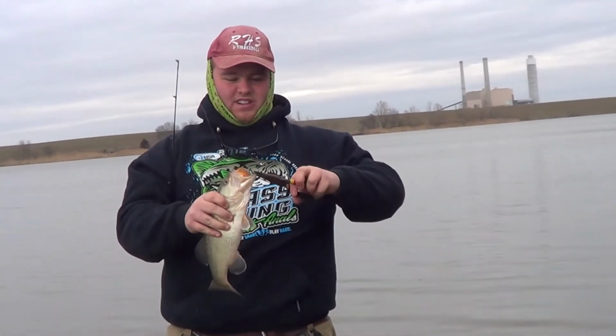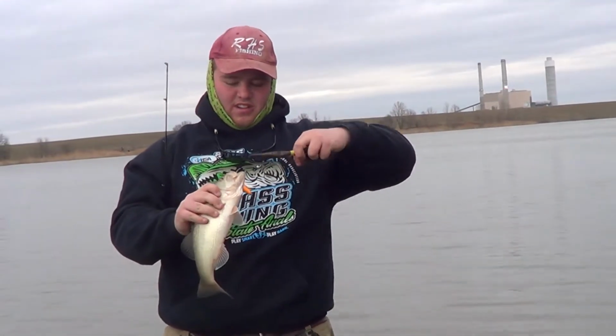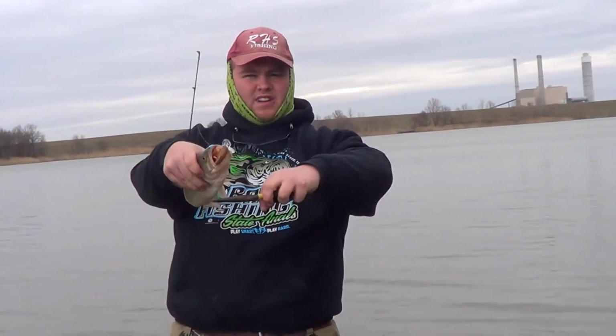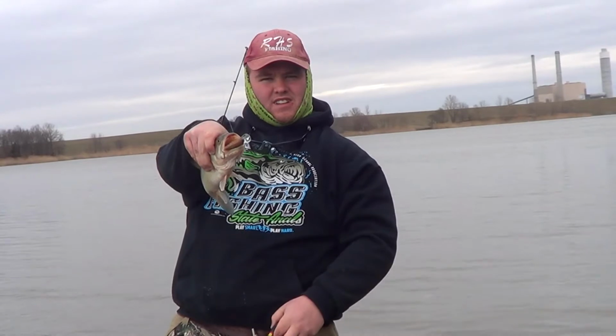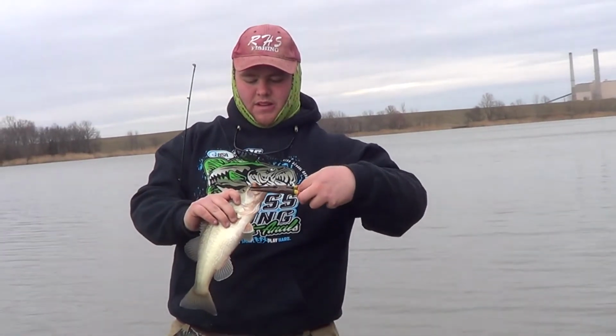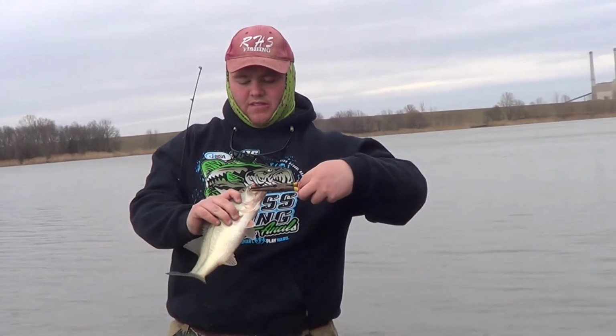This fish hit almost right at the boat. He was pulling hard. Man, like I said, he had that crankbait like this in his mouth. Look at that. I don't know if you can see it, but they're loving this color right now. Another about 16 incher, probably 15 incher.